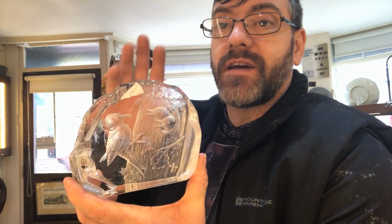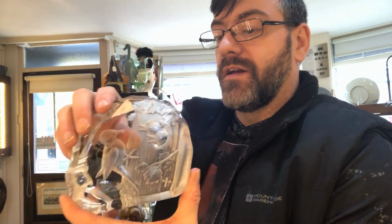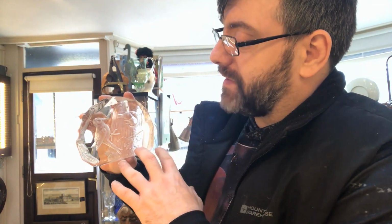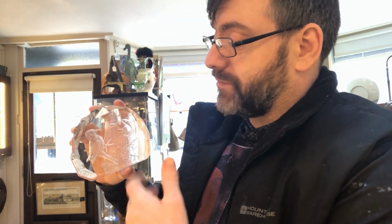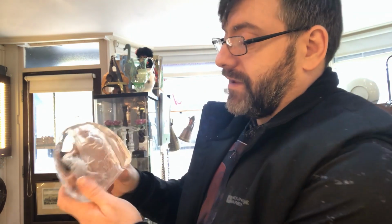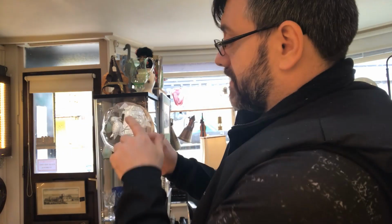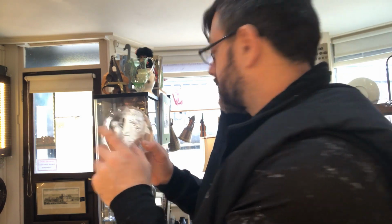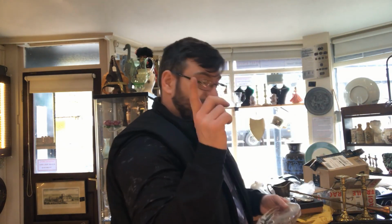Anything signed, guys, I've told you over and over, buy it, because plain and simple, if they've put a signature on it, they're proud of it. So it's obviously a bit of quality. That is a really nice paperweight. If it was Mats Johansson, £30, £40. It's an unknown quantity at the minute because of the signature, but it's not going to be less than 20 quid. But that's a really nice one, and it's a lovely subject matter of the mother bird feeding the young. It's really nice. And again, it was £1.